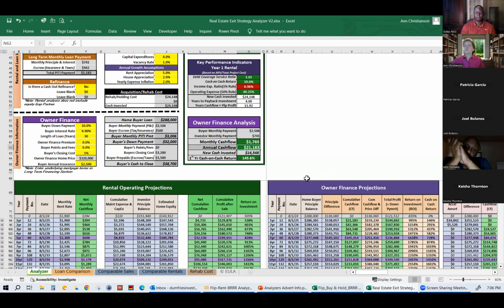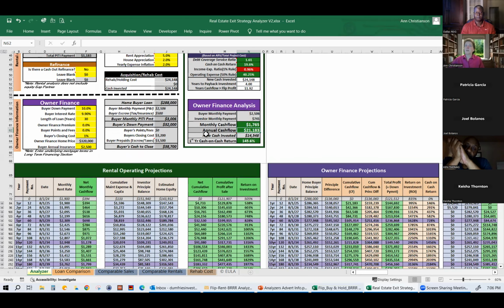If you scroll down to the bottom, this is kind of telling you what you would keep as an owner finance, $14,548 in. So that's how much money you'll be leaving in the deal invested. So that gives you a return on investment of, sorry, 145%. Sorry, I'm getting tongue-tied, talking too much.